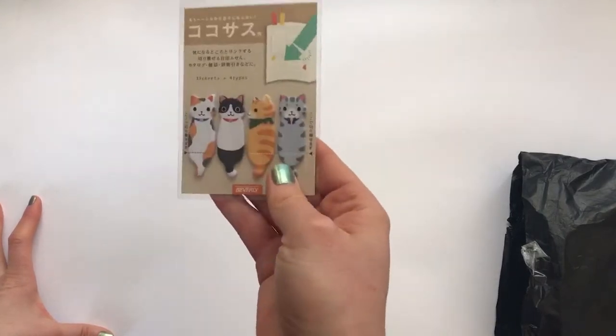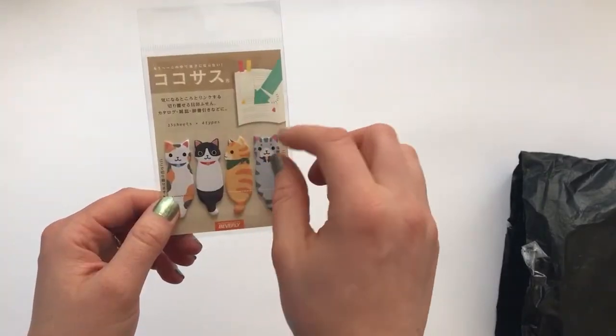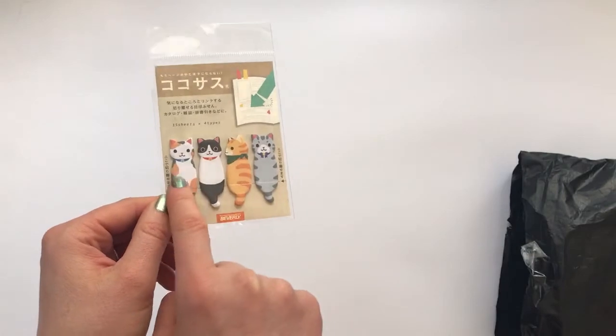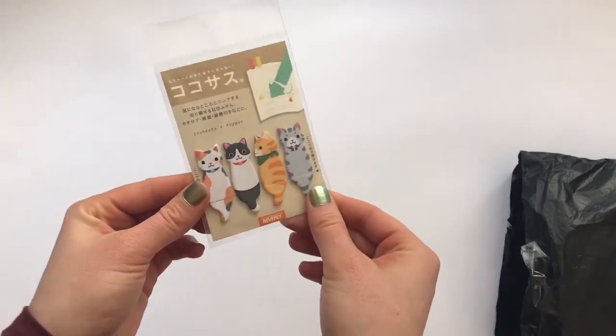I just thought these were absolutely adorable. So they are little stickers. They're like a little bookmark, and it looks like there's 15 per kitty cat, and these were 360 yen. But they're just so cute.